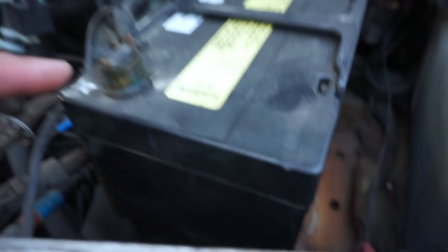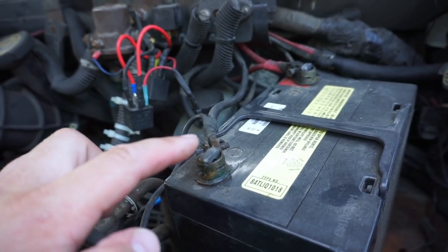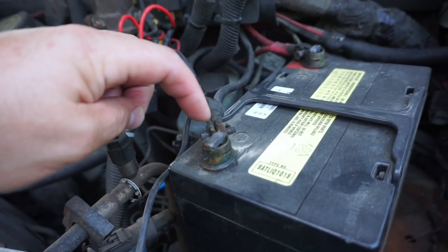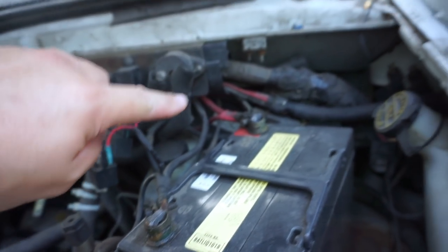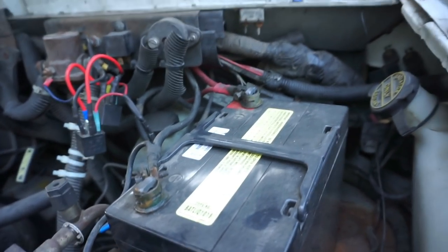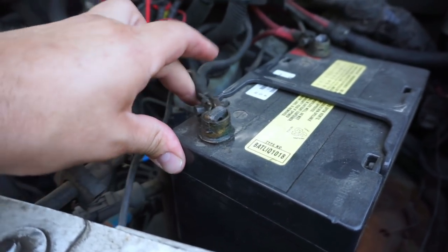This is not a proper situation here. I just had these old wheelchair batteries and I needed to make them work, so I just jammed these on here. What I'm gonna do is pull the bolt out, and it's long enough to actually run through the center here. So let me grab some tools real quick, and then we're gonna clean up both of these terminals and make sure this is a better connection, because right now that's not acceptable.